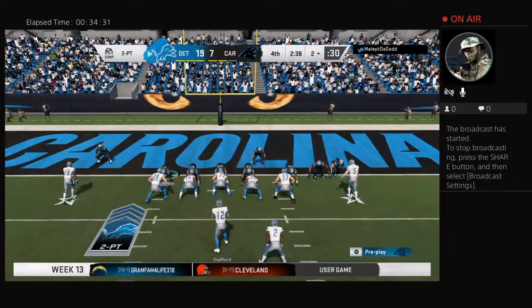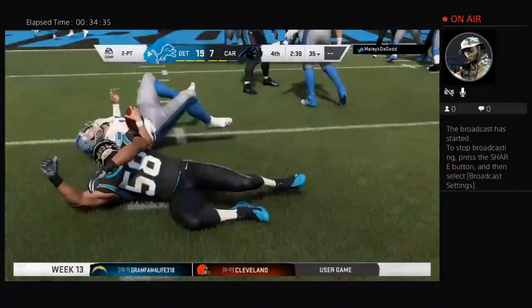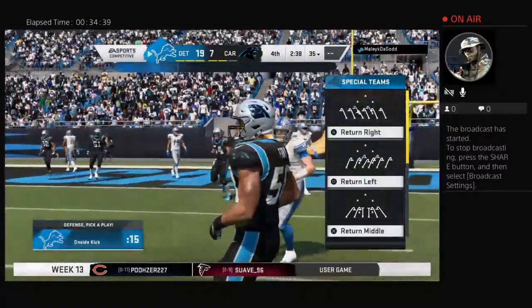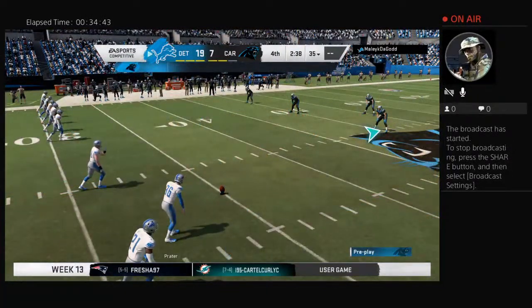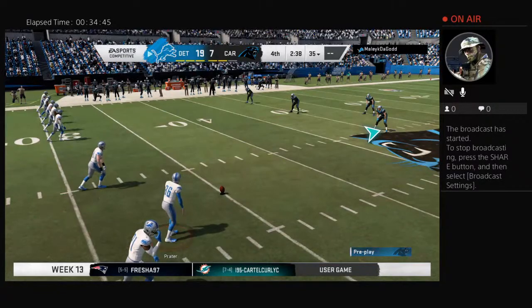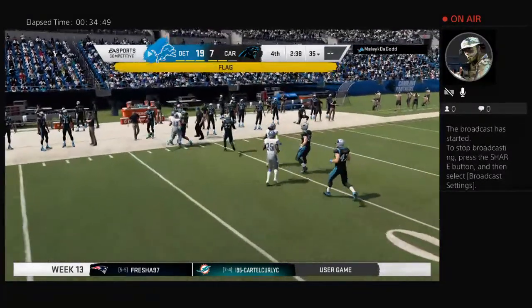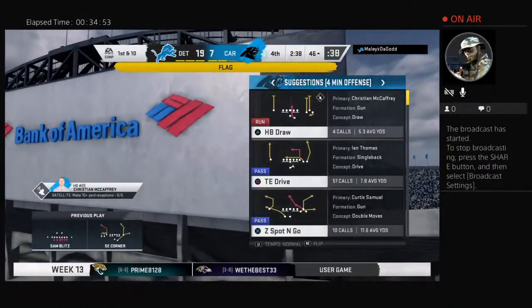From the gun, here's Stafford. Under pressure, down he goes. Sacked at the 10. So trying to throw it in for 2 points, but the D got home, brought him down. Yeah, got home, which means there had to be good coverage. Just had nowhere to go with the ball. Typically, you try and throw quick hitters, quick slants, maybe even a quick fade. Nothing was open. He ends up getting sacked.